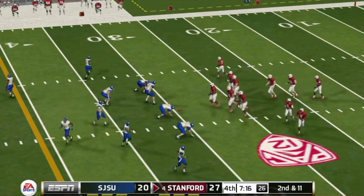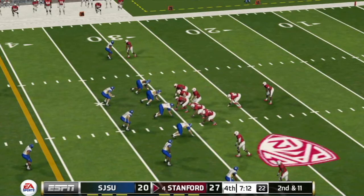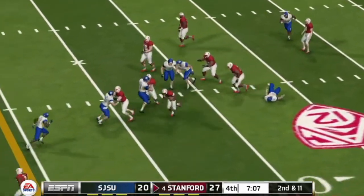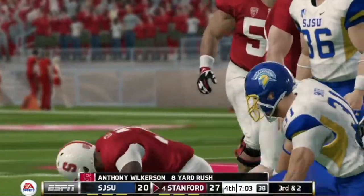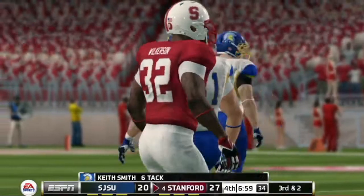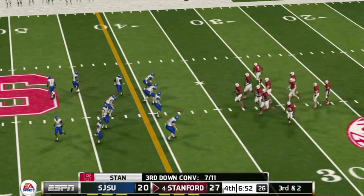Watch the screen. Watch the screen. Mike, 36. Green 9. Brought down to the 38-yard line. Gain of 8 yards. That'll bring up third and 2. It's third down, and they're about 2 yards shy of the sticks.